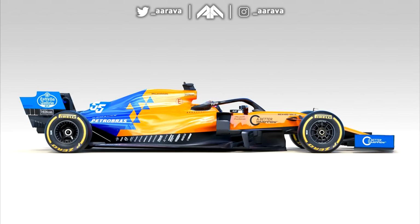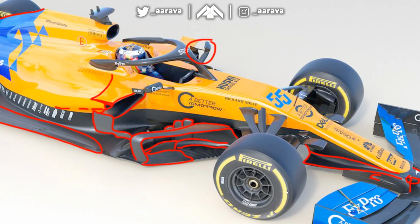So I gotta say, as a first impression, I like what I see, but obviously we've said that plenty with McLarens in the past, so take everything with a pinch of salt, and let's wait and see for pre-season. But let's dive into this then and aerodynamically analyze this car and see what's going on with the finer details. So we're going to start off with a diagonal view of the car.